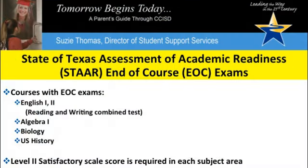So the STAAR EOC, Dr. Smith had mentioned, we went from 15 down to 5. That's an exciting piece of this House Bill 5. The courses with EOCs, the end of course exams, include English 1, English 2, Algebra 1, Biology, and U.S. History. The students must score a level 2 satisfactory scale score in each of the subject areas. That scale score is different based upon which course or exam they're taking. So I can't specify what the magic number is, but it is called a level 2 satisfactory score.